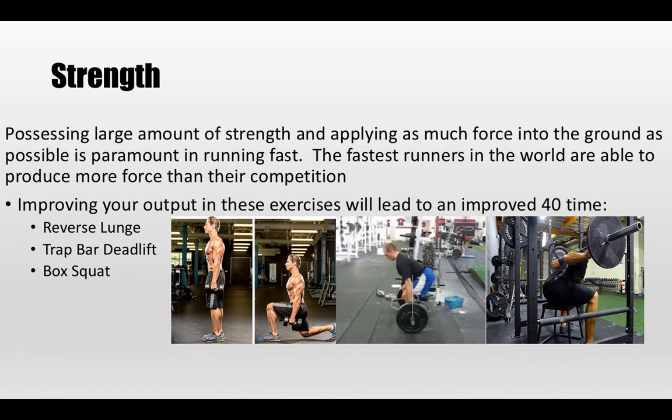If you want to get faster and shave off a few tenths of a second on your 40 time, it all starts with getting strong. As I stated earlier, strength is the ability to produce force. We look at maximal strength as the maximum amount of force one can produce at any given moment.